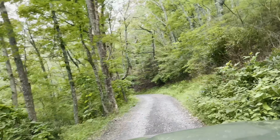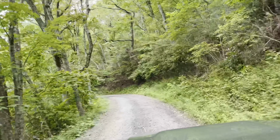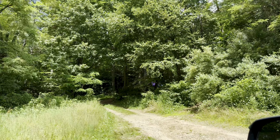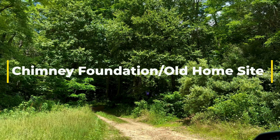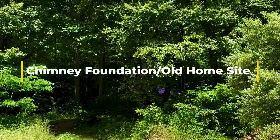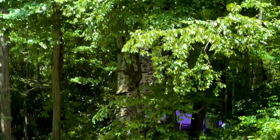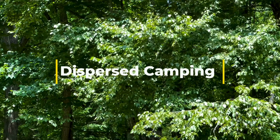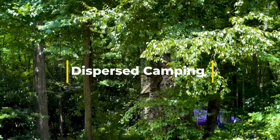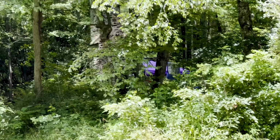First Road, 5511 Victor Road. There's a spur right off the main forest road, and there's some pretty nice primitive camping spots. There's an old home with a fireplace, and somebody set up camp there.